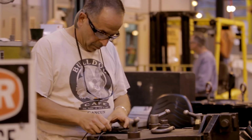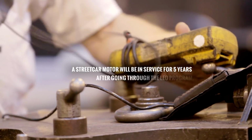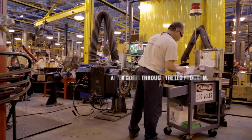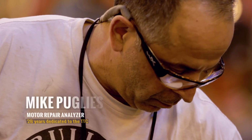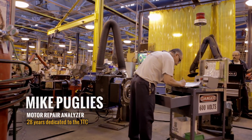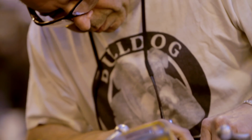When the armature has been rewound, the motor is reassembled and put through a series of diagnostic tests. At this crucial stage, ATU Local 113 maintenance workers determine if the motor meets the high standards required to go out into service and move Torontonians. My line of work is making sure these motors run to specs, and I sign them off. I would never let any motor go out if it's not according to specs, and that's basically my job.